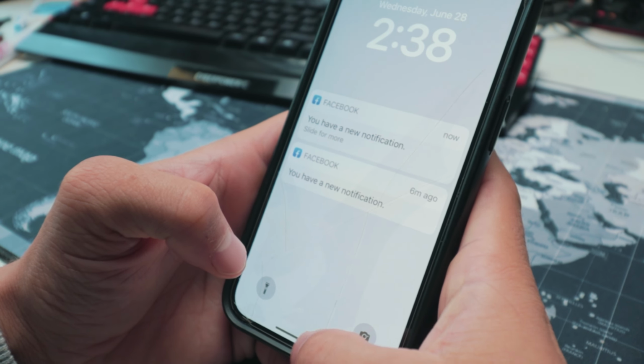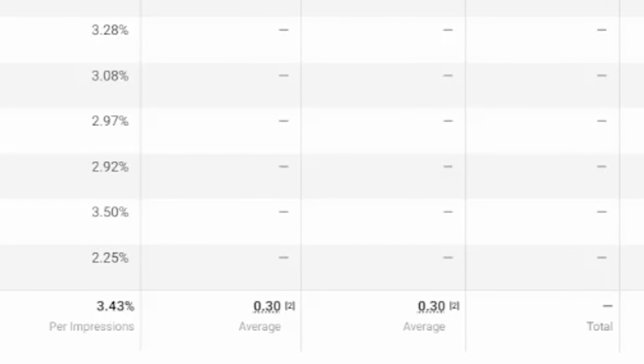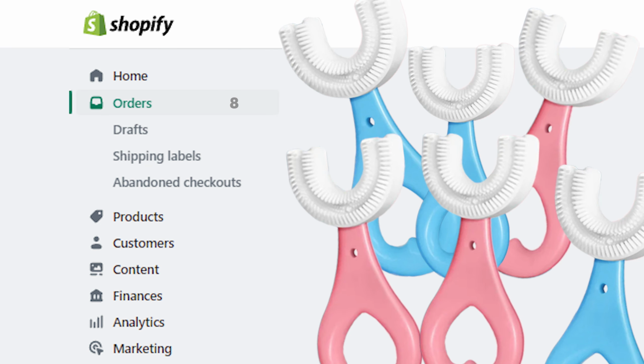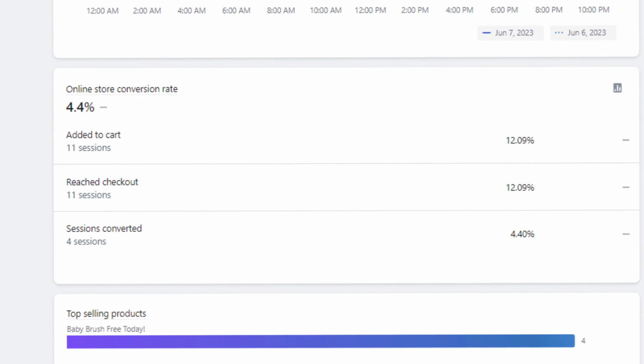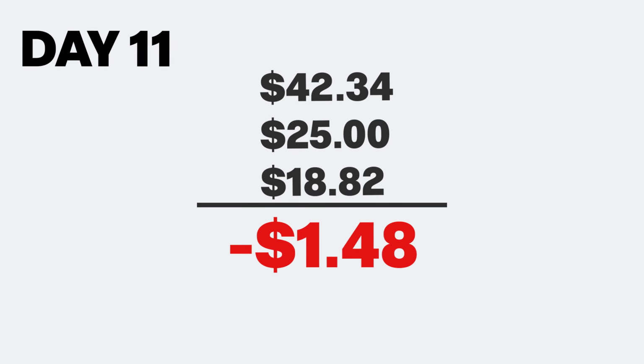On day 11, around 1 o'clock, I got the notification from Facebook saying that I got my account back and that I was incorrectly restricted. I'm just happy that I got my account back. Anyway, around 2 hours later, my ads just started spending, and this was the very first day that I saw some hope. At the end of day 11, I had 91 sessions, 11 add to carts, 11 checkouts, and 4 sales. I almost broke even, losing only about $1.48 for this day. This was an extremely good day, and I now feel like I can maybe make this product work.